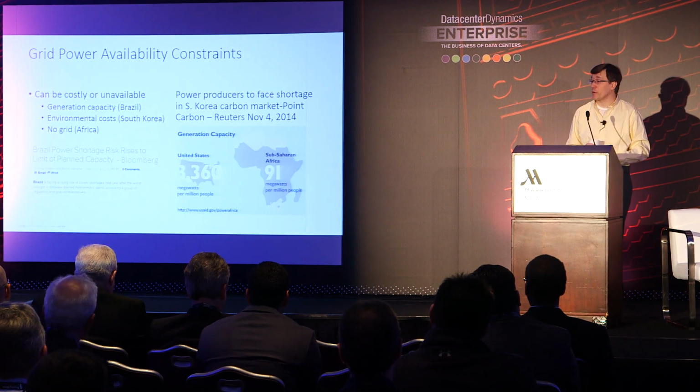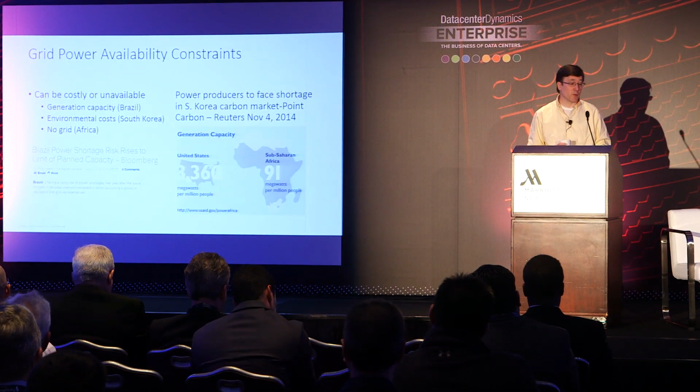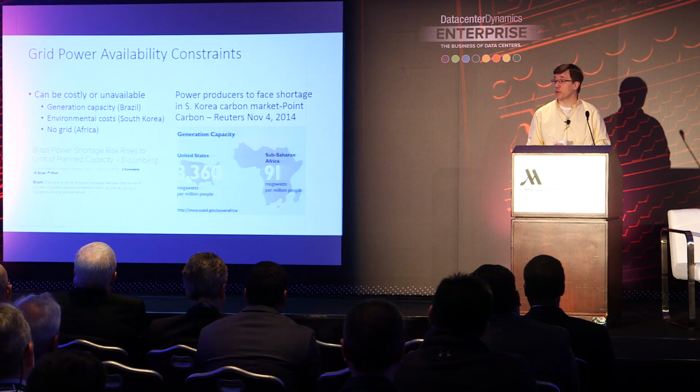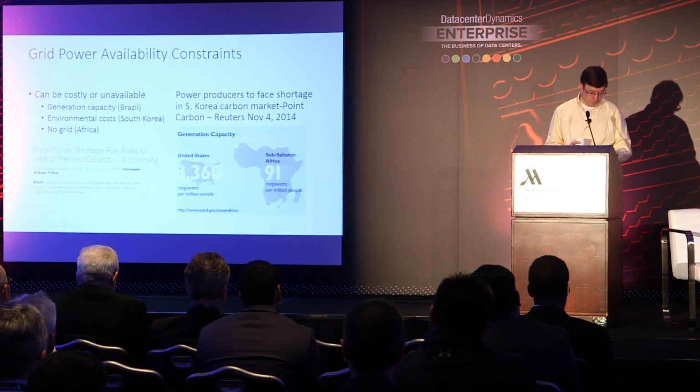South Korea, you could get power, but you couldn't get carbon credits to use it. And then other places in the world, it's much more dire. So if you look at sub-Saharan Africa, 70% of the people have no electricity at all. So if you actually want to bring a cloud nearby, you're going to have to bring the power source.